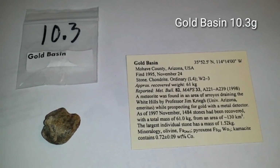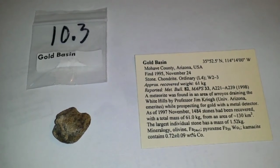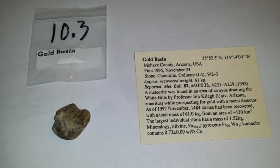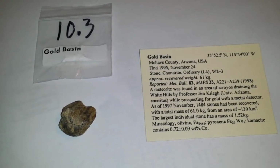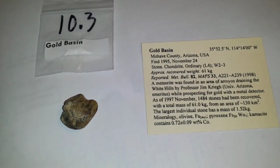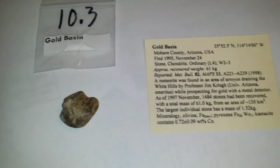This came in the mail. It's a Gold Basin meteorite from Arizona. The find is on November 24th, 1995. It's a stone chondrite meteorite, and it's called Gold Basin. It's saying here it was found in an area of arroyos draining the White Hills by Professor Jim Ree at the University of Arizona. So he was prospecting for gold with a metal detector.